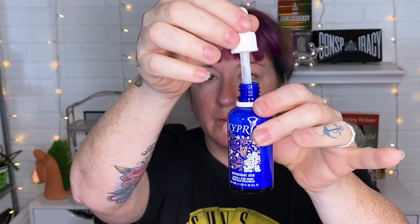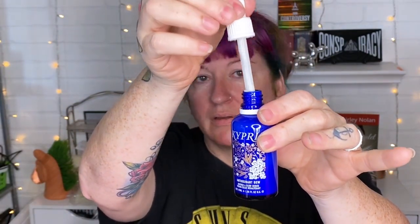So there it is. I do really like these drop bottles. I have several of them. I've got some right here, actually. This is an Antioxidant Dew Quench and Glow Serum. It lavishes skin with quenching encapsulated antioxidants, nurturing amino acids, and an array of soothing botanicals. Used as a lightweight hydrator or as a layering piece in your skincare wardrobe.